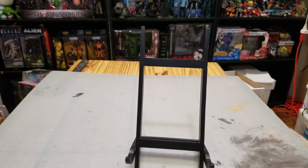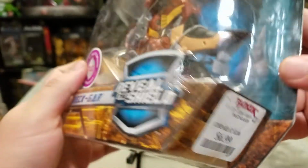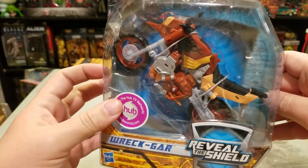Next, let's keep with the theme of Transformers here. One of my buddies sold me this Rotgar that I'd really been wanting. The box isn't in the best of shape because my cat decided to pounce on it.